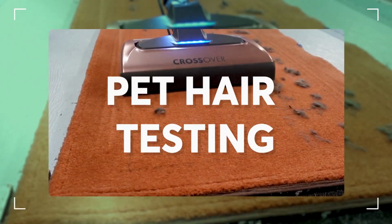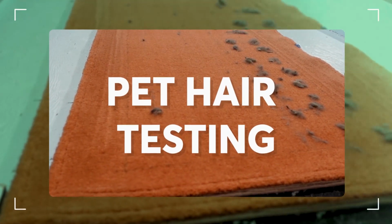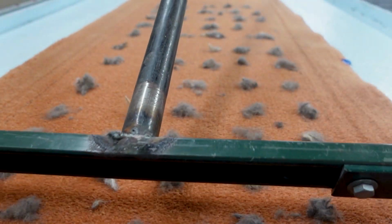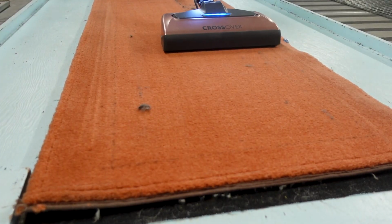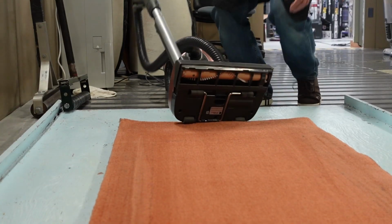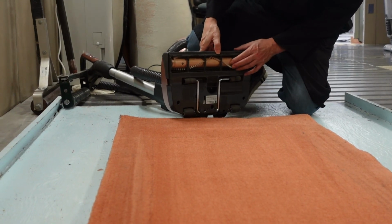For pet hair testing, we use hair from Maine Coon cats. We put it in the carpet and embed it in, and then we see if the vacuums can vacuum up the hair. And we also don't want the hair to be caught in the brush roll. We want the hair to actually make it up to the bin or the bag. And no cats were harmed in the collection of the pet hair.